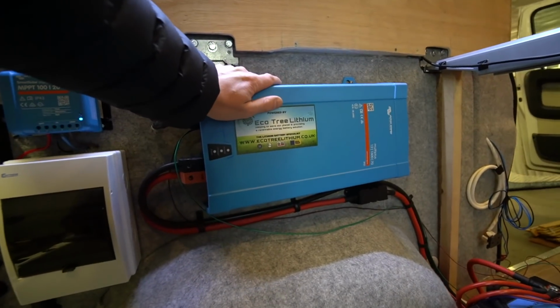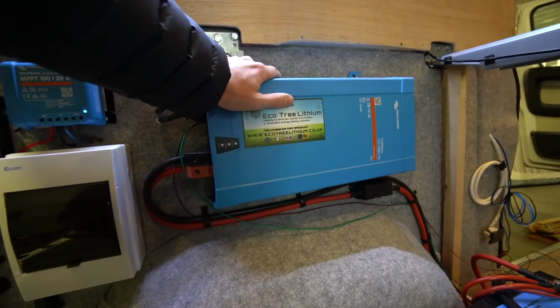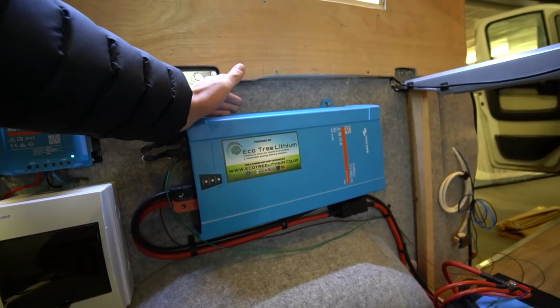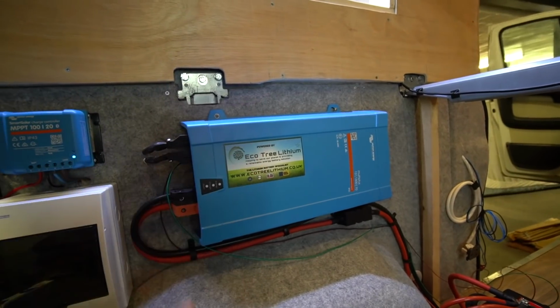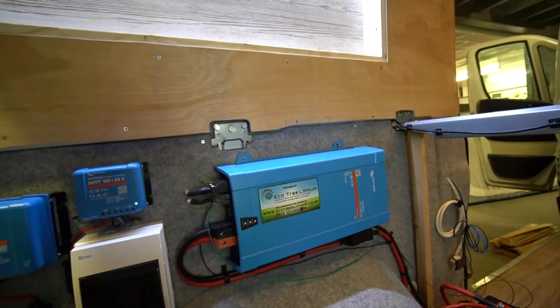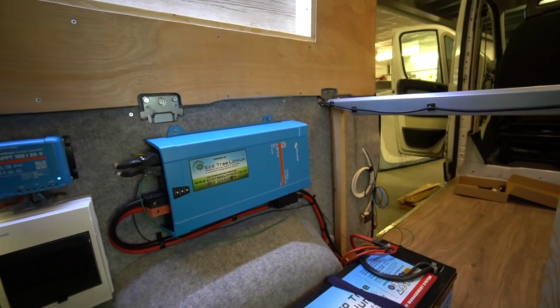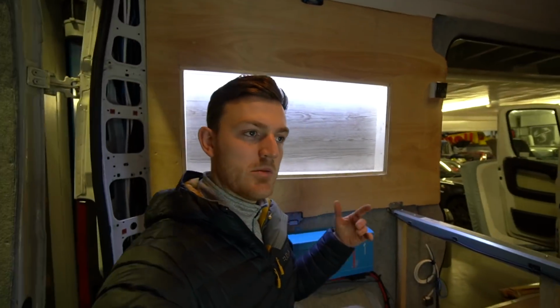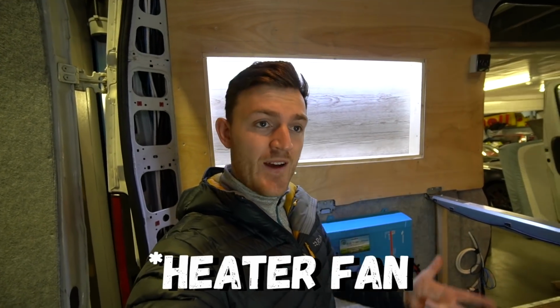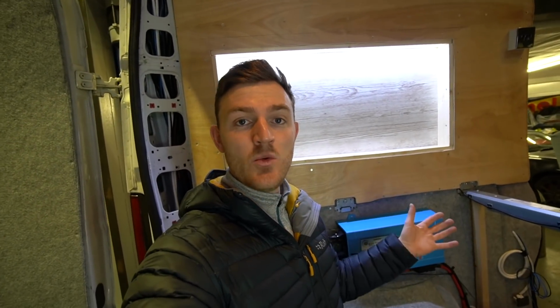So we'll start with the Victron 1600 watt Multi Plus inverter and charger. The reason that I went for this was because of what the guys at Eco Tree recommended me, but also because I wanted to be able to have 230 volt sockets inside the van. Which means that I'll be able to charge my laptop, run a small microwave, use a hairdryer like I said in the beginning of the video, potentially use a small fan, and basically anything that you can use in your household which you plug into the wall, I can now use inside the van.